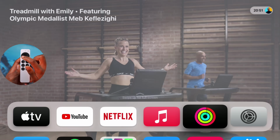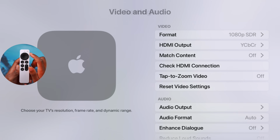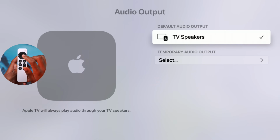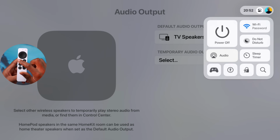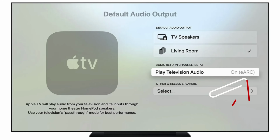This can be found by going into your settings, and if you go down to where it says video and audio right there, you have the audio output, and if you click there under this section, if you have a stereo HomePod pair, then you'll be able to go into the submenu section and select it, and now your different PlayStation, Xbox, or even different hubs will be able to play using the stereo HomePod pair, and that will enhance the audio experience on your Apple TV.